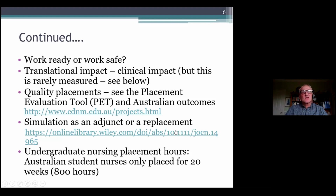Also important, especially with current challenges about clinical placement, to ensure that we have quality placements. The Council of Deans of Nursing and Midwifery have recently commissioned a project to enhance the quality of clinical placements across Australia. From that, we produced something called a PET tool, or placement evaluation tool, which has been used for students to rate their clinical placements. At the moment, that's been focused on nursing placements, but that tool, easy to complete, very feasible, valid and reliable, we think can be used in any profession as a quick snapshot of placement quality.